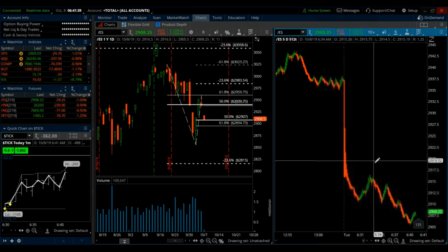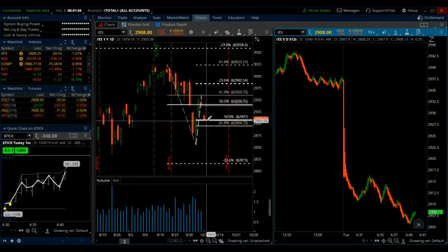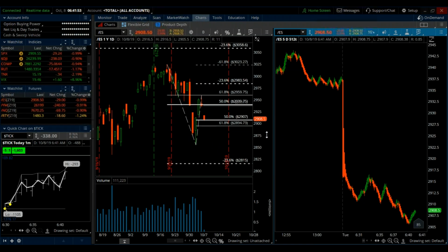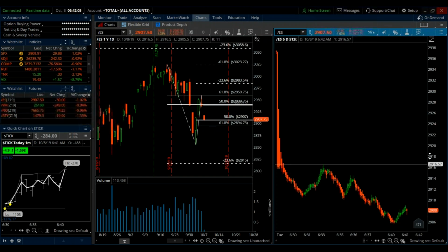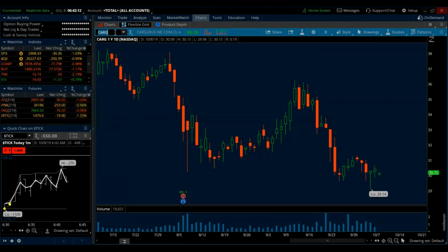But if we move above it, then there's a good chance that we could come up and fill this gap today. If we move below it, then we could fall off here, and if we break 28.95 to the downside, then it'd be likely that we get one of these bigger body candles, gap and go kind of day. But again, being able to pick the direction, that's great, or assess the direction, but you still have to be able to hang on to a trade.